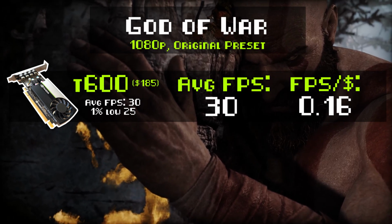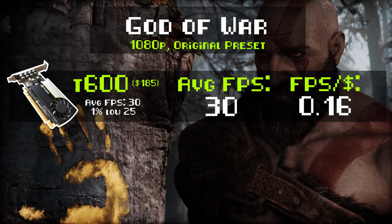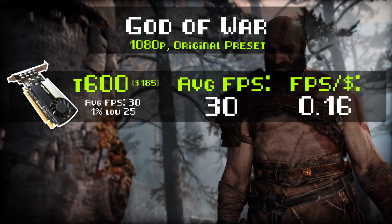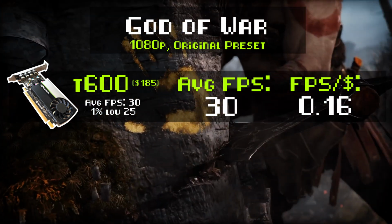You know, I'd probably use FSR to get a performance boost. That's what I did in my tests before, and it worked great, but that's not allowed in this comparison. This is about raw performance. And in terms of value, that means that the T600 gets an FPS per dollar value of 0.16.